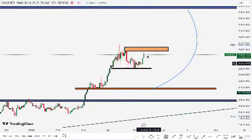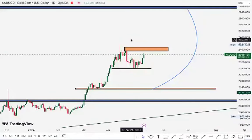So we need to see the market break above this bar before I'm confident that this guy actually wants to continue to the upside. Now, in the event that he doesn't break above here, I'm waiting for this guy to clear this bar here and come back down here. I see no reason why I should be selling gold in this bullish trend. I'm not going to be selling gold for any reason whatsoever.